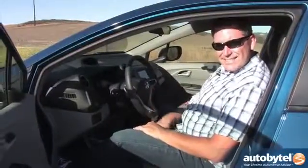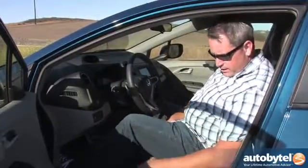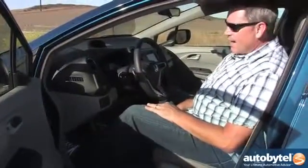Now the Insight's seats themselves are actually pretty comfortable. They sit tall, they're kind of firm. They've got nice leatherette bolsters and cloth inserts. The problem is that the seat doesn't go back far enough for taller people. I have a 33-inch inseam and I have just enough room, but on a longer trip, I get uncomfortable driving this car.